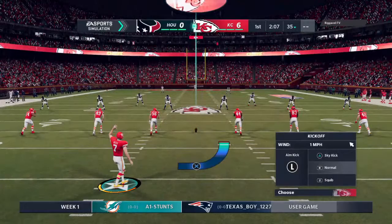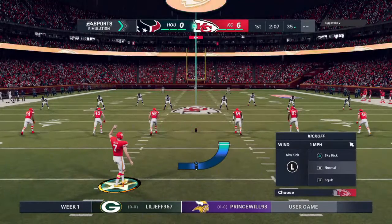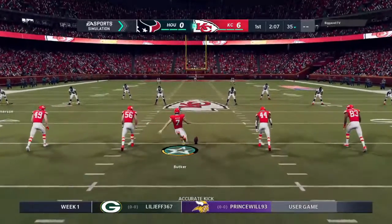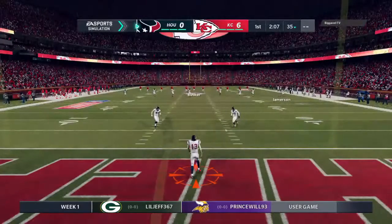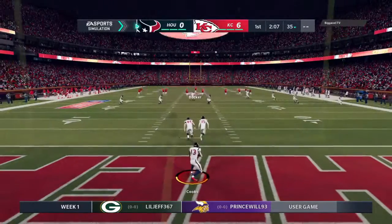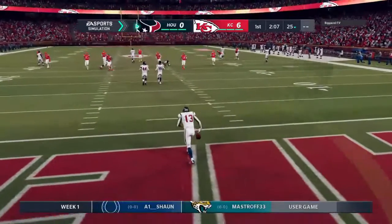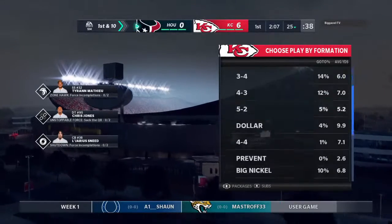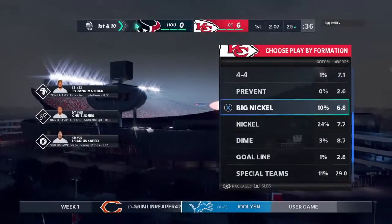Harrison Butker to kick off for Kansas City. Now he's back out there to boom this one away, maybe with some frustration after the PAT miss. This taken in about 4 yards deep. And he'll decide to not bring this one out as their drive will begin at the 25. 25-yard line.